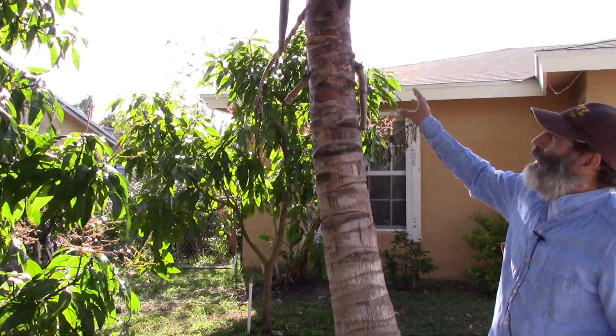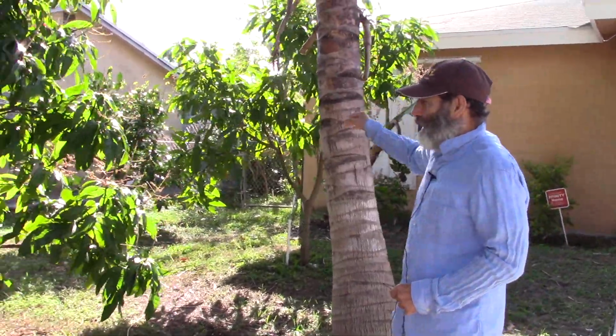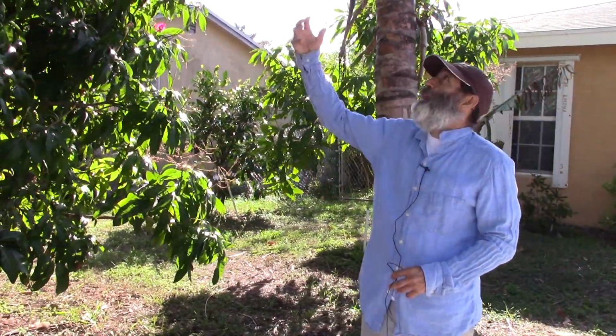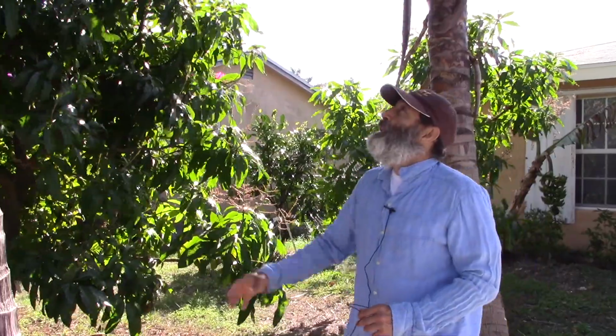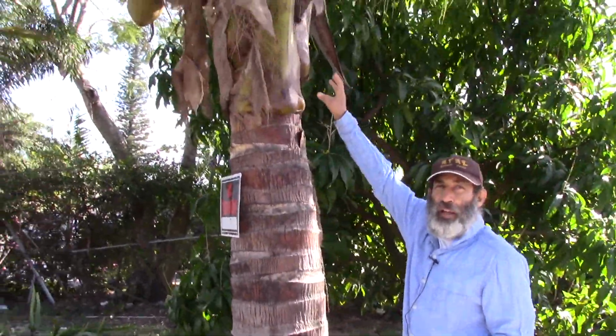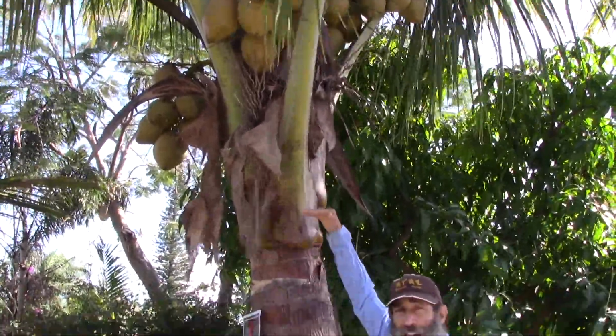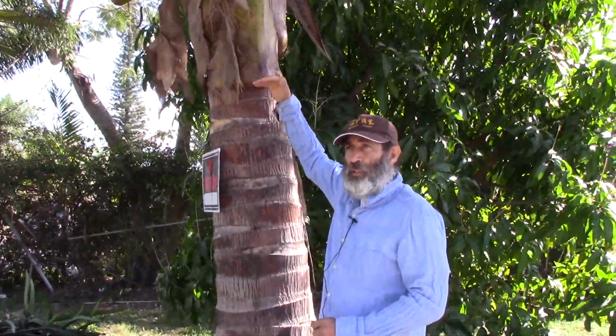I think it's getting shaded out a little by the cherry mango, but a lot by the coconut tree. And once again, these aren't too close where it's going to affect it if the coconuts come down, but they look like dwarf trees. I can still reach them. They're not bad. I can get up there with a small ladder. Once you have to use a tall ladder to get up there, then it becomes more of a concern.